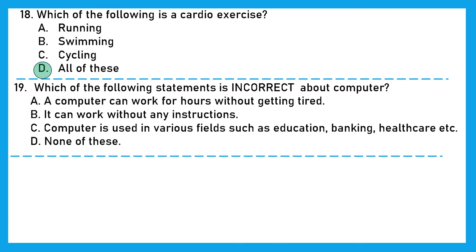Question 19. Which of the following statements is incorrect about computer? A computer can work for hours without getting tired. That is correct. It can work without any instructions. That is incorrect because we have to do some input work in the computer and give instructions, and then as per that the computer will work. So we already got our incorrect answer. That is option B.